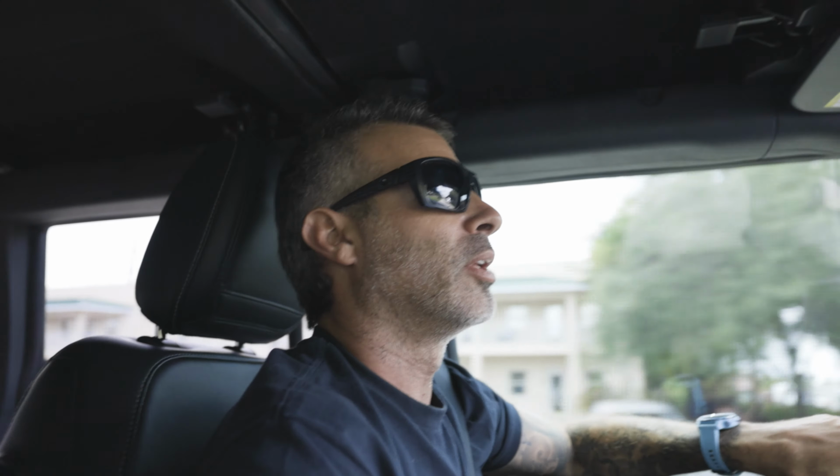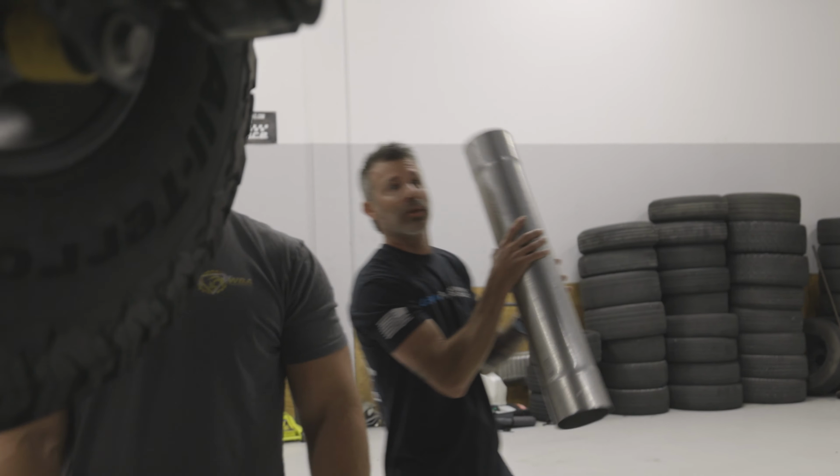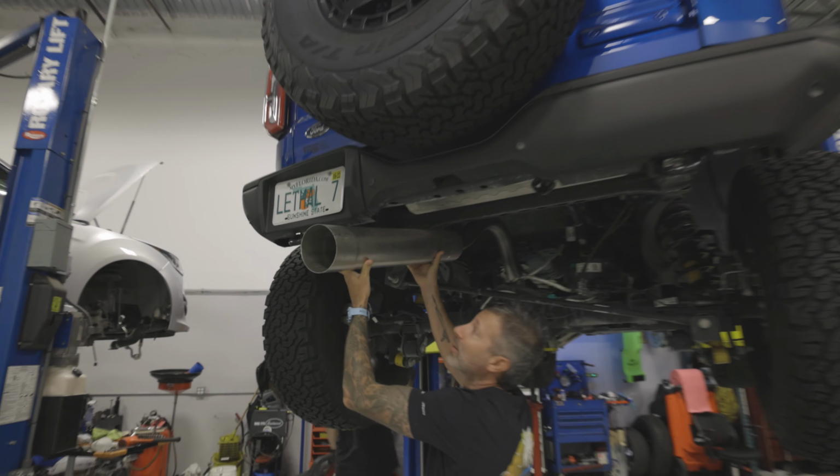These come in polished and also a ceramic black tip. So just going to get the reducer on here. Get the reducer up in there. And there, oh, there we go. Grab the reducer real quick. That's going to sound sick though, right?